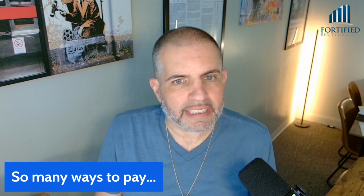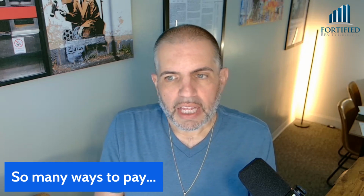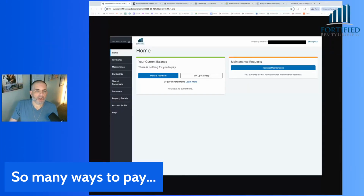There's so many ways for tenants to pay. All right. The most common way that tenants pay is they pay online on our portal, right? So 77% of our units pay online. Okay. And we have hundreds of tenants. Some of them have been here way before we took over the buildings, so as we bring new tenants in, they pay the deposit online.